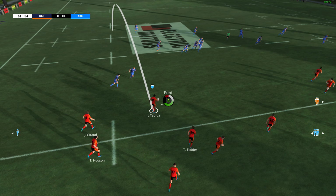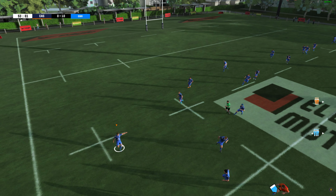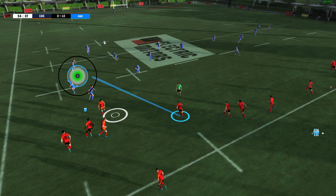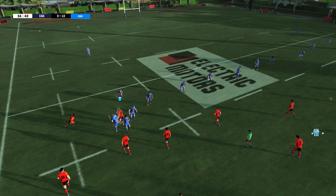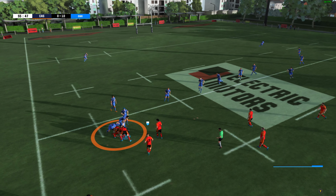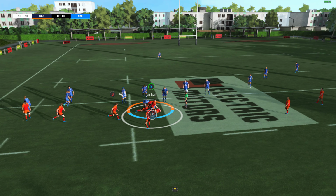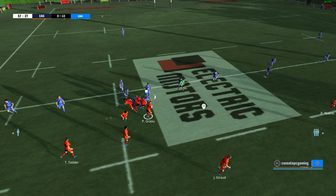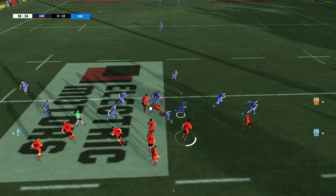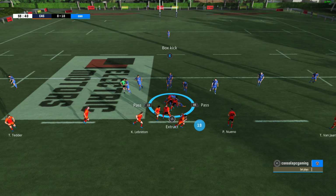He caught that ball well, brilliantly positioned. Dumora recovers the ball. So safe under the high ball. Now then, this is good attacking ball. Turnover ball. It's a ruck. Excellent defence, and they've got the ball back. Sharp passing. Ruck. Terrific tackle.